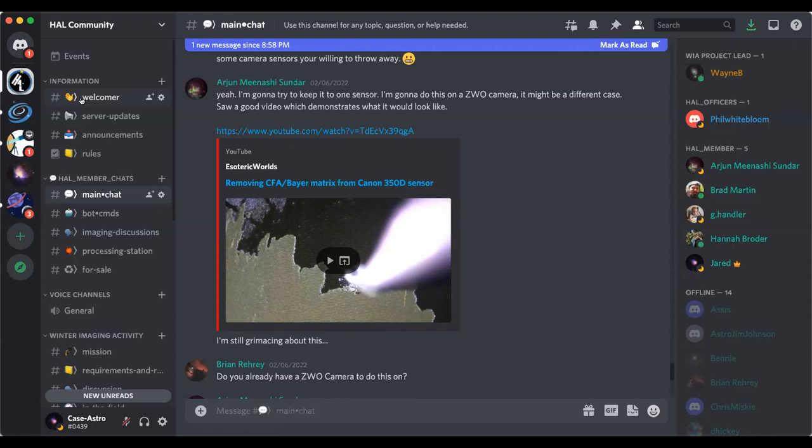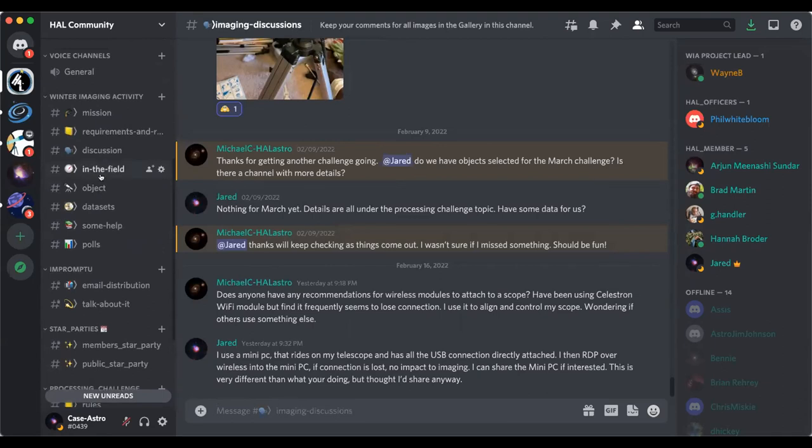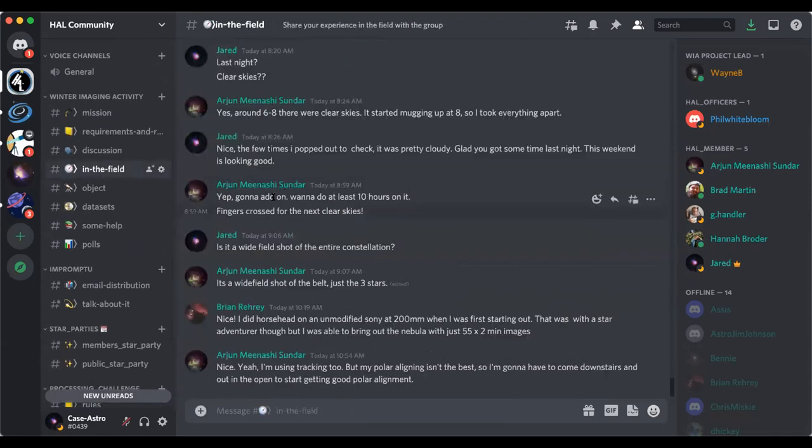Almost anything has been brought up in Discord and has been a great way of sharing information. If you're unfamiliar with Discord, it's a very simple application. There are many channels, labeled as appropriate. We have discussions about imaging as a group, maybe things we're running into. We also have an in the field channel, so when we're out doing astrophotography, we're able to ask questions, see how other folks are doing, and check the cloud status in different parts of Maryland. Lots of really fun collaboration.